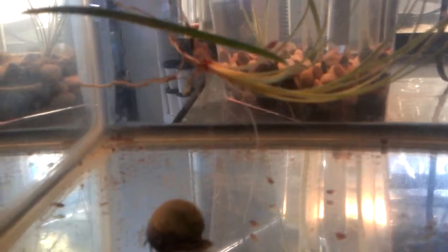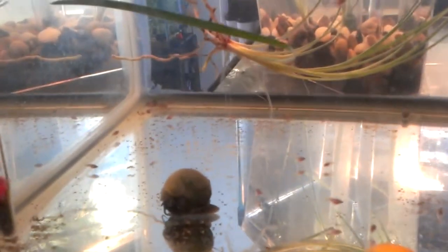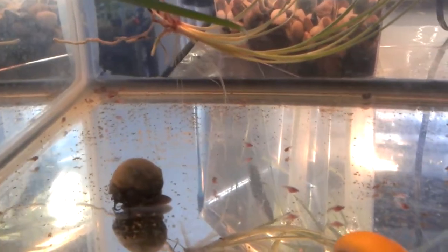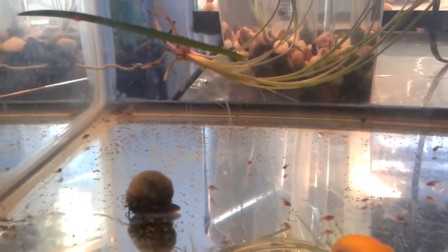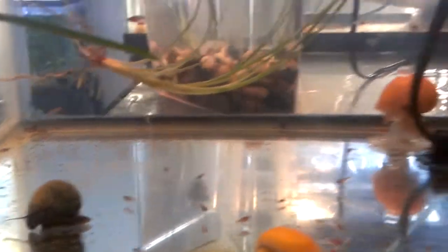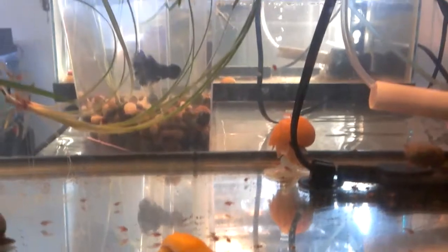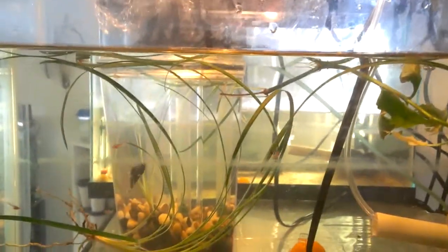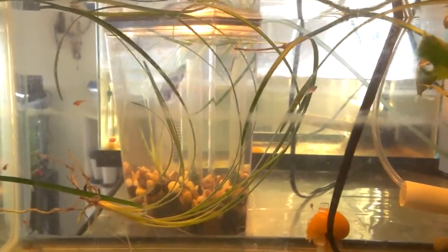Four weeks old. I was doing daily water changes, and I switched to every other day, and now I'm doing them every 2 to 3 days because the snails are doing a really good job at keeping the water clean. And every time I do a water change, I add just a little bit more water. You see the water level there. You can see the lines from each time I've done the water changes and raised it.